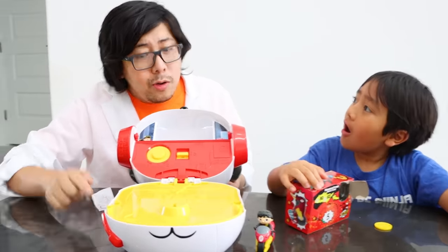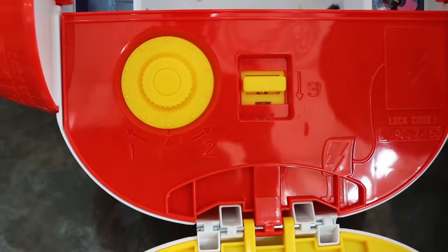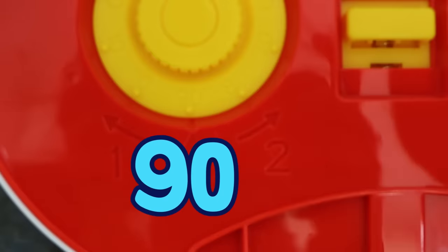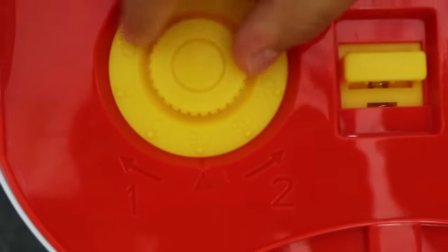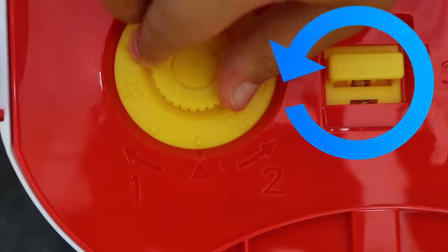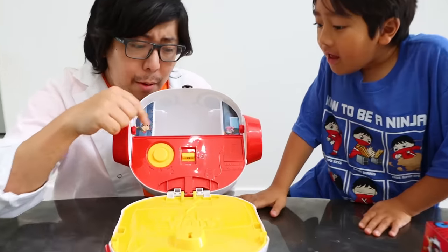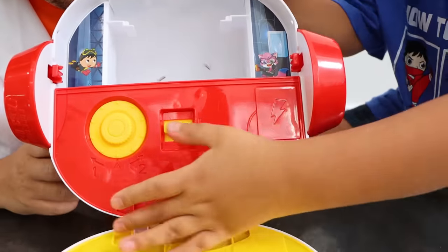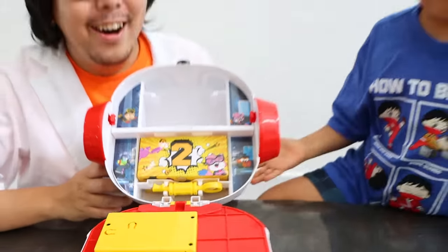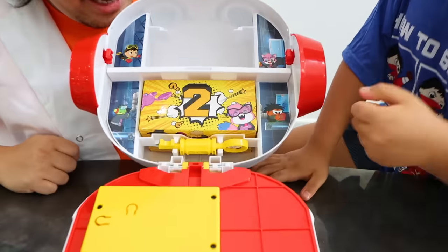You can use those codes for this dial. To open the lock, we have to rotate the dial to 90 clockwise. There. And we have to locate 60 counterclockwise. There. Now you pull down this lever, Ryan, and it'll open up. Cool. Another secret compartment! So cool! Up this mystery box again, Ryan.